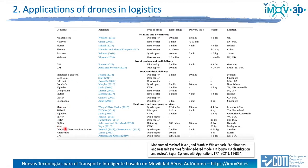And in healthcare and emergency services, given the small size, limited weight, high value and high urgency of medical supplies such as blood samples and medicine, drones are a promising, efficient mode of transportation for these items.